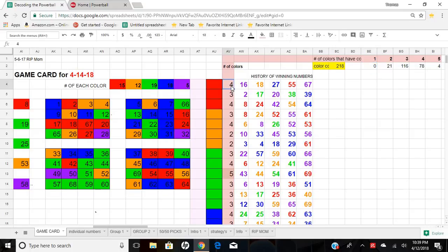This number 4 right here tells me how many colors just came up in the last drawing. You can see that there were 2 purple numbers, a red, a blue, and an orange, for 4 colors total. How I use this is I try to correctly guess what the next number of colors will be. More than half the time, it does come up a 3-color combination.